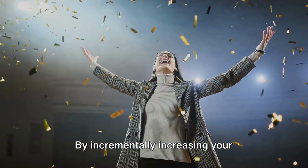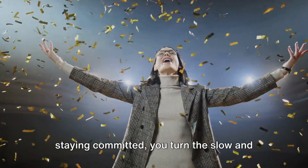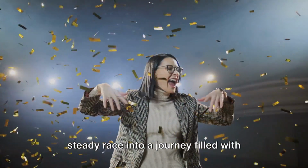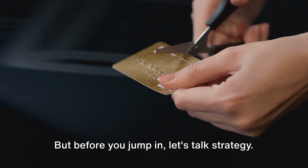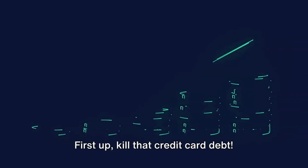By incrementally increasing your investments, reinvesting dividends, and staying committed, you turn the slow and steady race into a journey filled with financial growth and learning. But before you jump in, let's talk strategy. First up, kill that credit card debt.